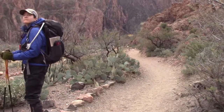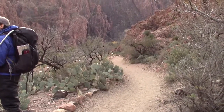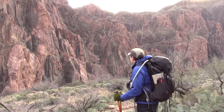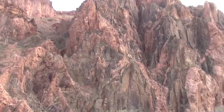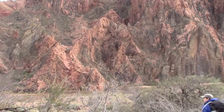We're at the last part of the hike, about to go into Phantom Ranch. We just crossed over the suspension bridge, took a little snack rest, and just wanted to film rock formations along the Colorado River.